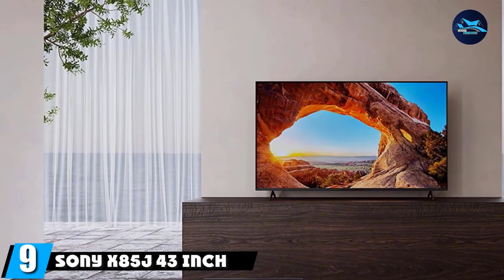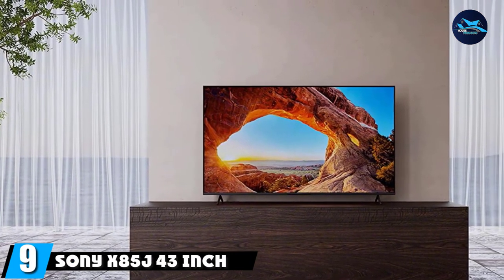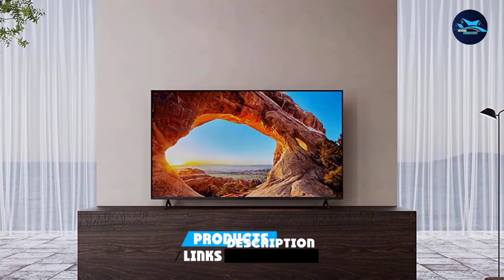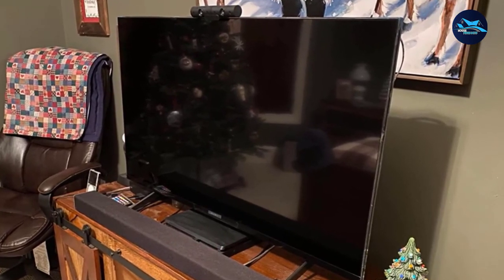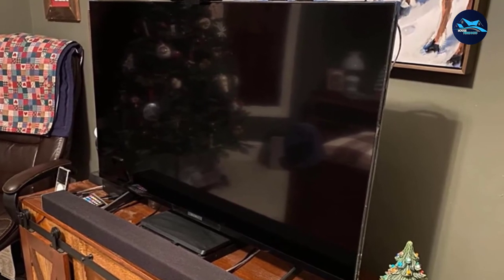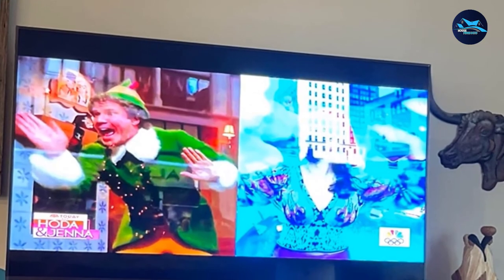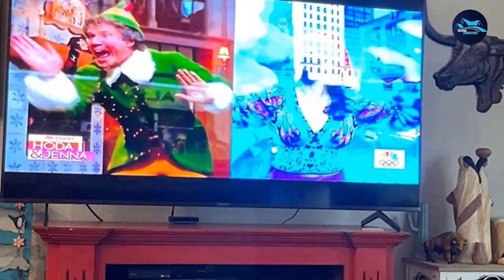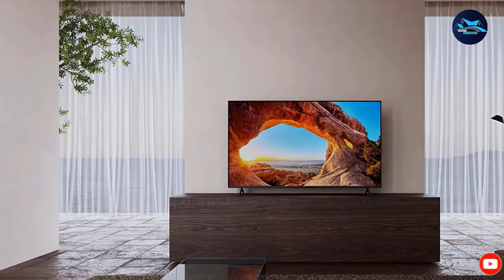Next at number 9, we have Sony's Z85J 43-inch TV. The Z85J brings much of Sony's famed picture quality to a small, more affordable package. This is the ideal TV for a home office or apartment living room. Watching a movie on this model recently, I was impressed with the realistic colors and crisp screen images. It has a 120 Hz refresh rate, which makes videos look smoother, and features Google TV and Alexa Voice Assistant as well as Apple AirPlay.